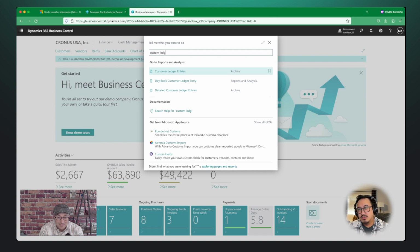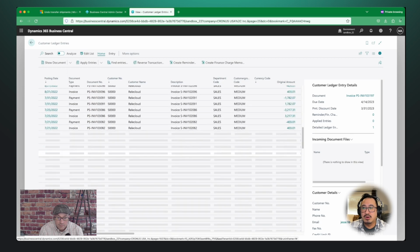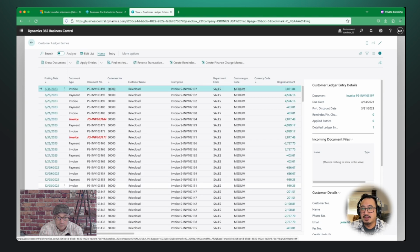The best place I found this to be useful is typically around ledger entries, at least for my use case. I'm sure if you have any other tables or page lists or pages that you want to analyze, this would be perfect. So with our example today, I'm going to look at the customer ledger entries. I've also played around with this on the GL entries as well. But with this demo, I'm going to navigate to the customer ledger entries. And then from here, I can really do whatever I want with this thing.